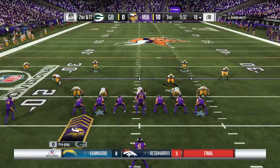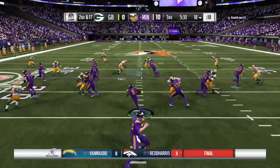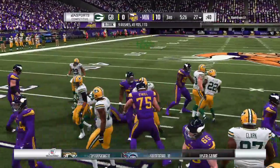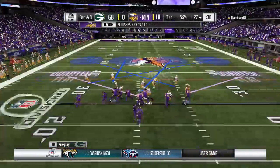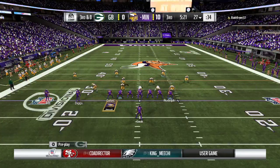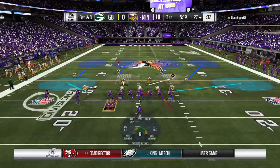Yellow, yellow, yellow. A give. This is Cook. And he finds some space past the 25 to the 27. 9 yards on the pickup that time, so he got more than half of it back, but it's still a 3rd and 8.